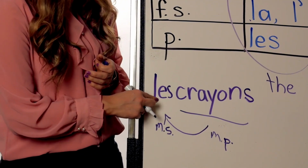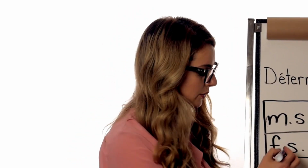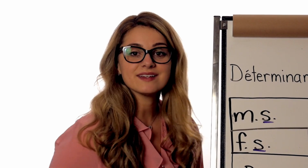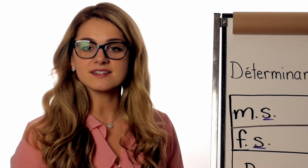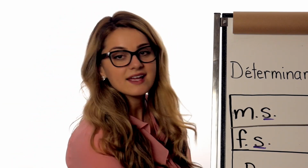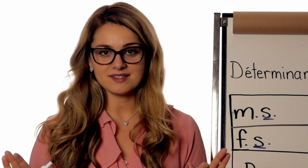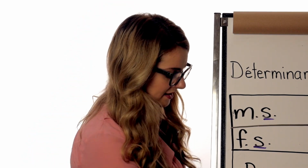I added the S because we can no longer use le or la, because those are singulier and we need pluriel, which has to be les. So if in English we would say the pencils, we add the S because there's more than one, and in French we say les crayons. As you can see, the S, we don't pronounce it. We write it, we see it when we read it, but it's just les crayons.